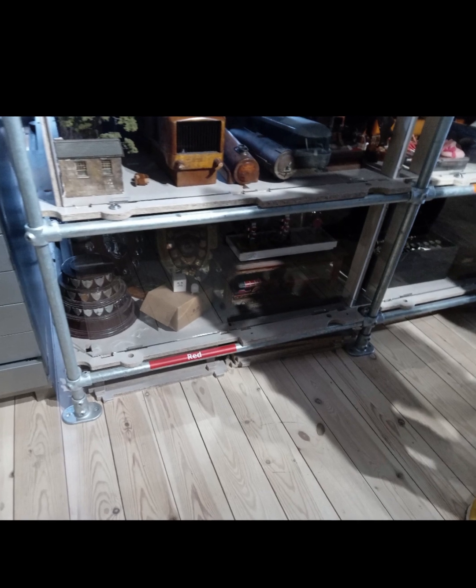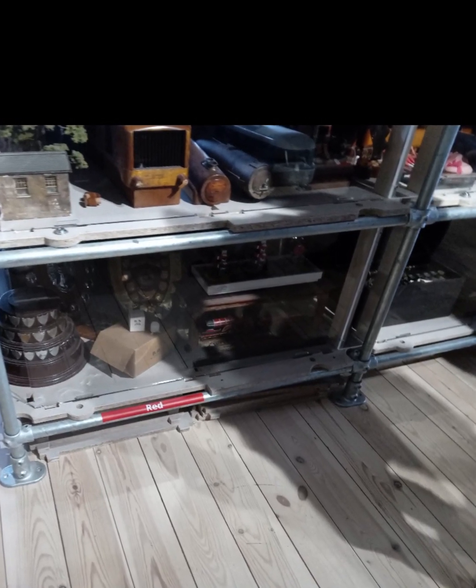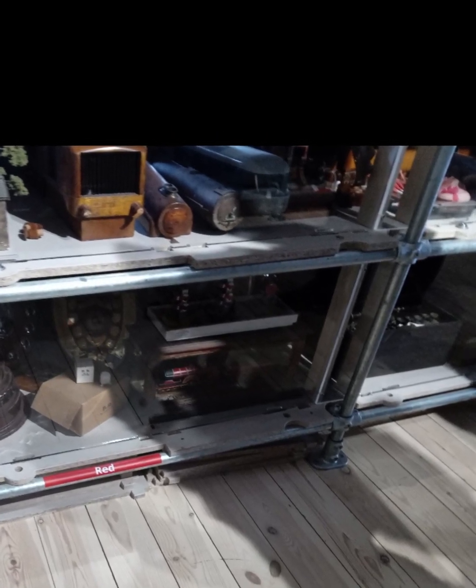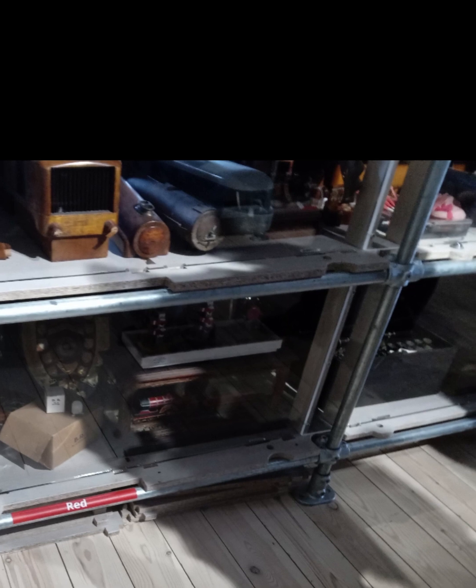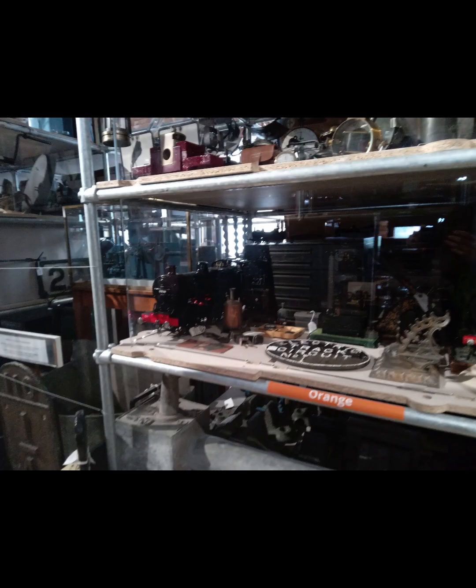There's a big wood carving. I think that's a class 37 or a bigger class 37. And then you've got the German train of the Flying Hamburger, I think. And then you've just got these other things.